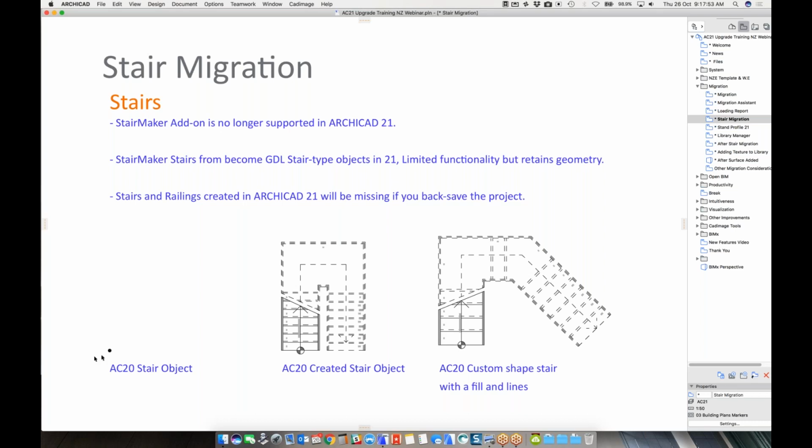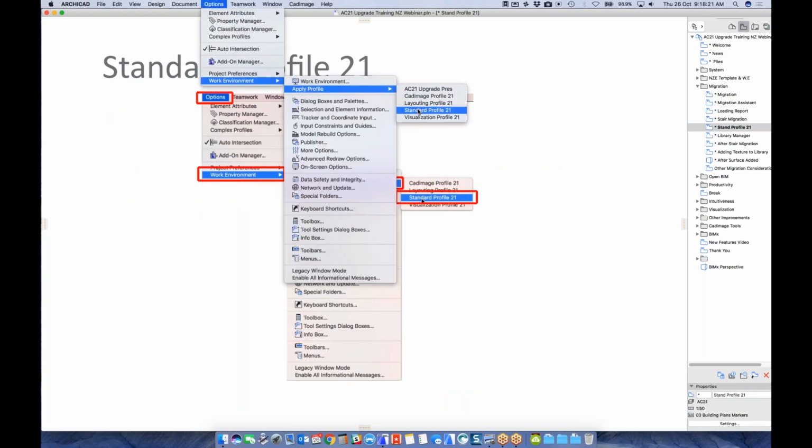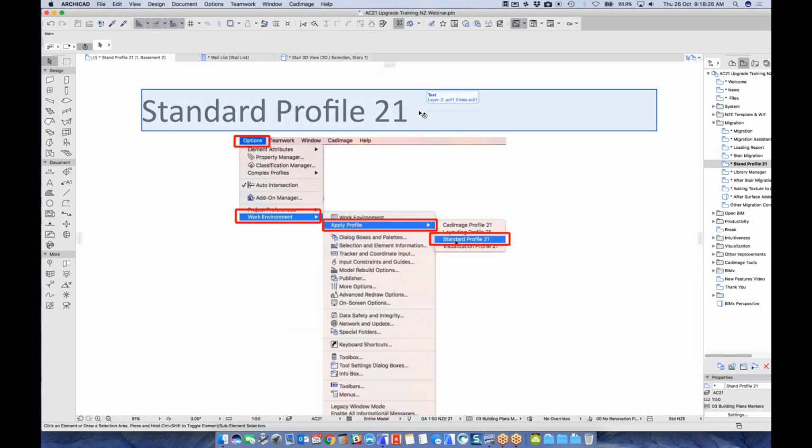One of the things you'll notice, I have a missing little dot. So that's one of those little loading library report errors which we're going to solve right now. For the ones who have got a profile that's just a little bit not standard at the moment, I just want you to apply the standard profile at this point. So just go up to Options, Work Environment, Apply Profile, and Standard Profile 21. What will happen is your computer will do a little bit of flashing, and it's going to show you the standard New Zealand template work environment, sorry.